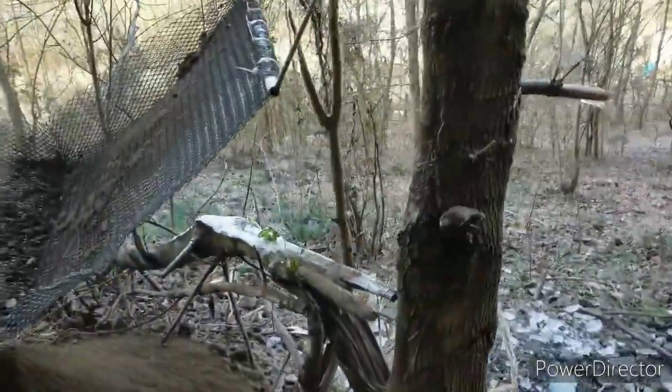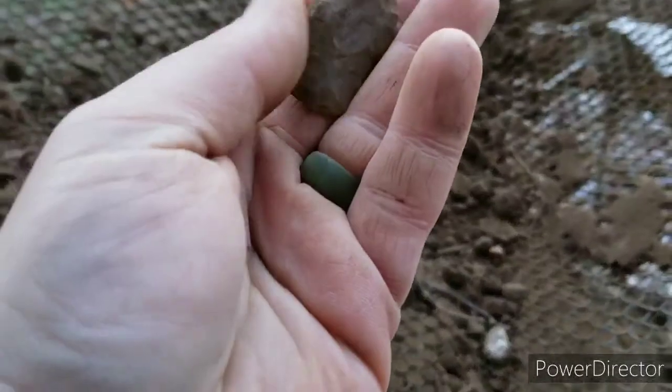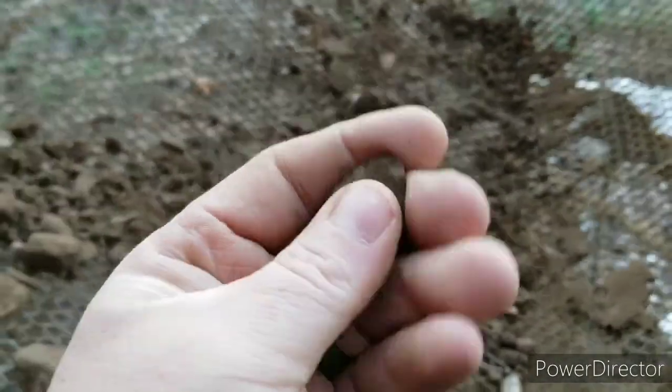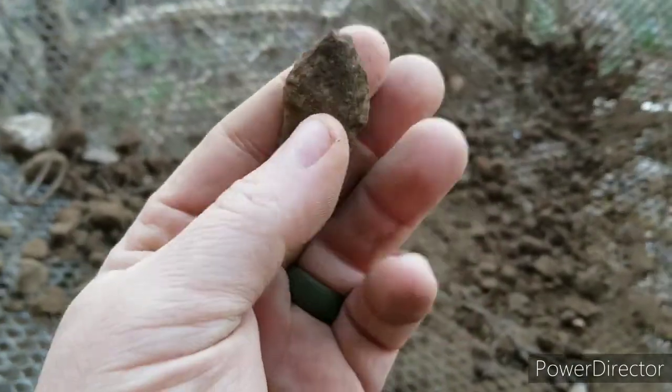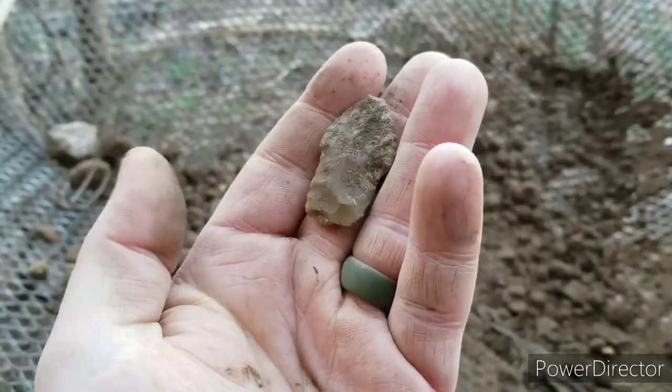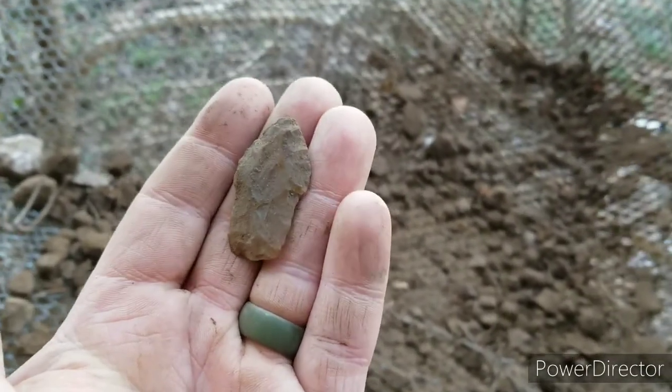Brian's first on the board this morning. Check this out, laying right in the sifter. Perfect. Little Adena. Check that thing out. Carter Cave. I bet when that's cleaned up, it's going to be translucent. Booyah. All right, guys, there's one. Hopefully, we'll get back with many more today.